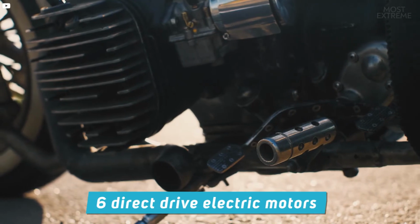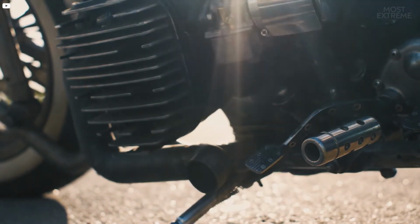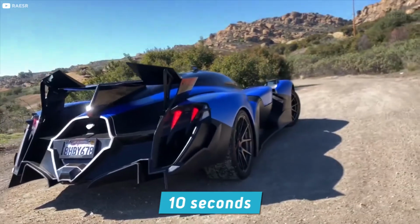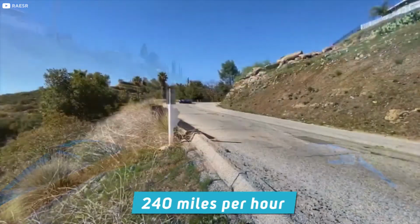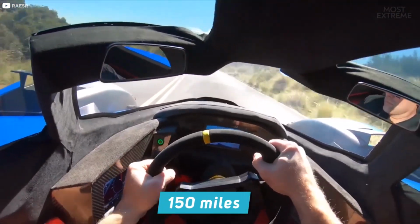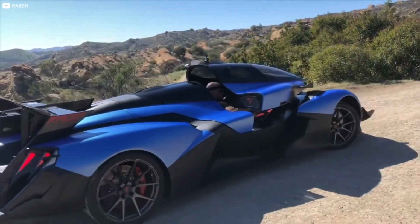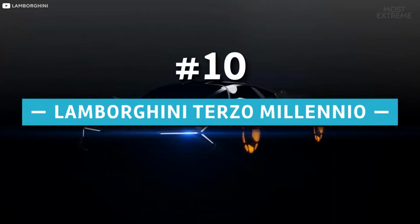With 6 direct-drive electric motors that can generate more than 1,250 horsepower, the company claims the Tachyon Speed can cover a quarter of a mile distance from standing in less than 10 seconds, and will reach top speed in excess of 240 miles per hour. Offering various different drive modes, the vehicle will have a range of up to 150 miles, but let's be honest, this isn't exactly designed for travelling around a city, and you'll only unleash its true capabilities when you take it to a racetrack.